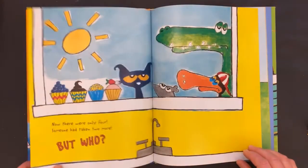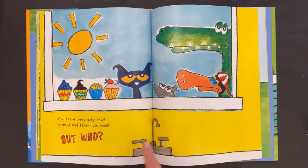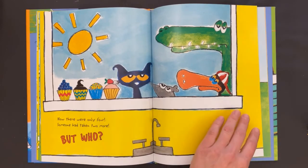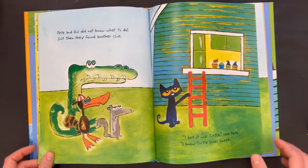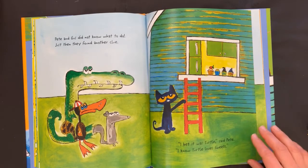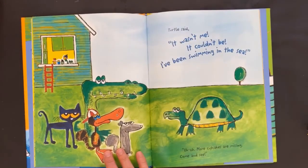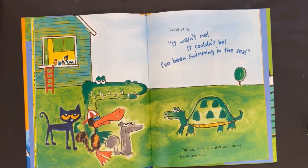Oh, come and see. 1, 2, 3, 4. But there were only 4. Someone had taken 2 more. But who? Pete and Gus did not know what to do. Then they found another clue. I bet it was Turtle, said Pete. I know Turtle loves sweets. Turtle said, it wasn't me. It couldn't be. I've been swimming in the sea.